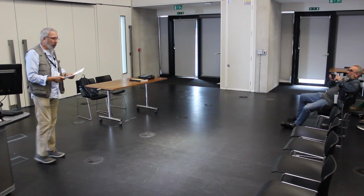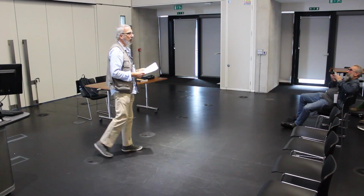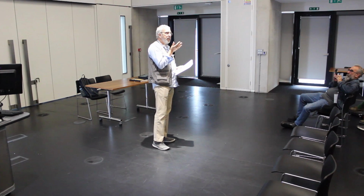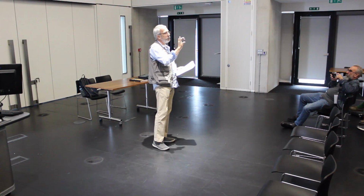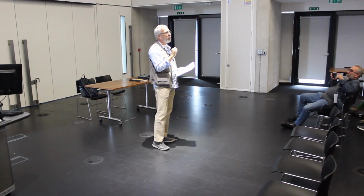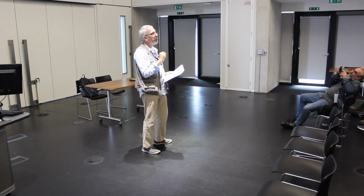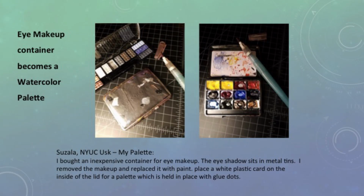So there are a whole lot of solutions from people that like the metal palette idea. They didn't want to buy the metal palette, or the metal palette was too thick and they wanted to customize it. And Suzala found an eye makeup container that was suitable for the kind of changes that she wanted. And this is a tiny thing. You can see from the size of the water brush just how small and how flat it is.